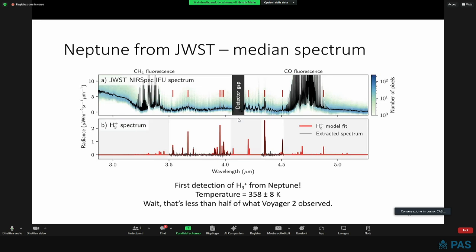Okay, this is the most important part of this talk, and we've all had, it sounds like, days that are totally amazing when you get the data down from the Mars servers and you get to play with it for the first time. And you see things that you were really only dreaming of seeing, right? And here we have the first detection of H2 Plus at Neptune. I'm really excited about this. This is my favorite result ever.